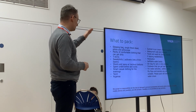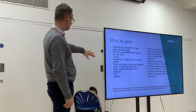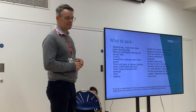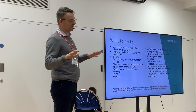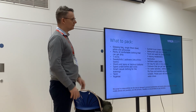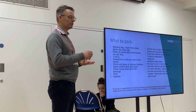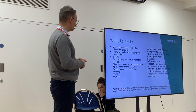I'm sure you would be sent this in advance, but this just gives you an idea of what to put them in. Depending on what the weather's looking like, everyone says, so would you carry on? Yep, it's an outdoor centre. Obviously, one of the activities is indoors. If it's absolutely thunder and lightning, we have risk assessments for every activity that say, if the wind is over this speed, you can't go in the woods, or in the water, or climb, or things like that. But it's relatively rare.